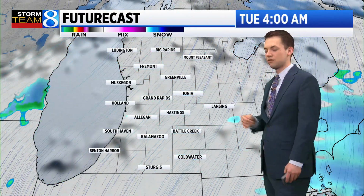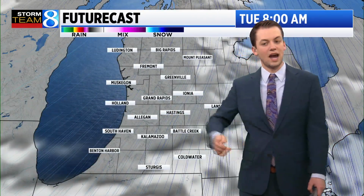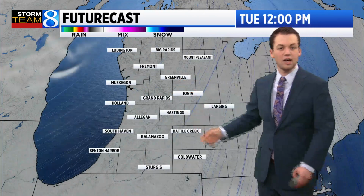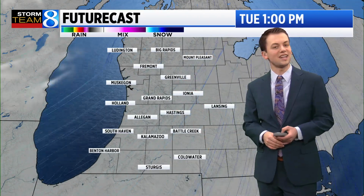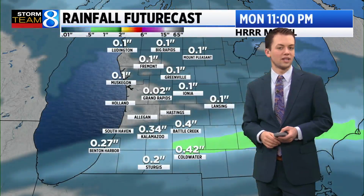But by the time we get to 4 o'clock, close to that morning rush, a lot of the precipitation will be out of here. Cloud cover not far behind. We could break out into full sunshine through a good portion of the day tomorrow. So it's going to be a really nice day before those clouds roll back in for us for Wednesday.